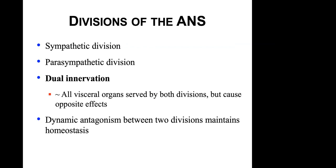Now, the autonomic nervous system is the part of the peripheral nervous system that is going to regulate various aspects of the body. But with the autonomic nervous system, this is your unconscious control, okay? And there are two divisions. You have the sympathetic division and the parasympathetic division. And you end up with what's called dual innervation. All visceral organs are served by both divisions, but they cause opposite effects. And it's a dynamic antagonism between the two divisions that will maintain homeostasis. So what that means is you get this constant back and forth between the sympathetic and parasympathetic divisions.